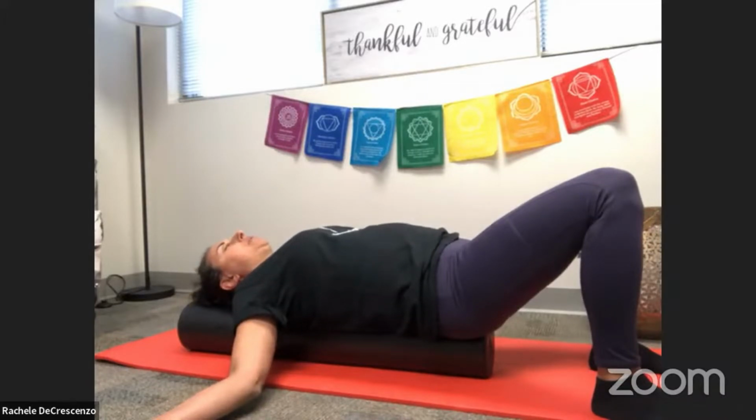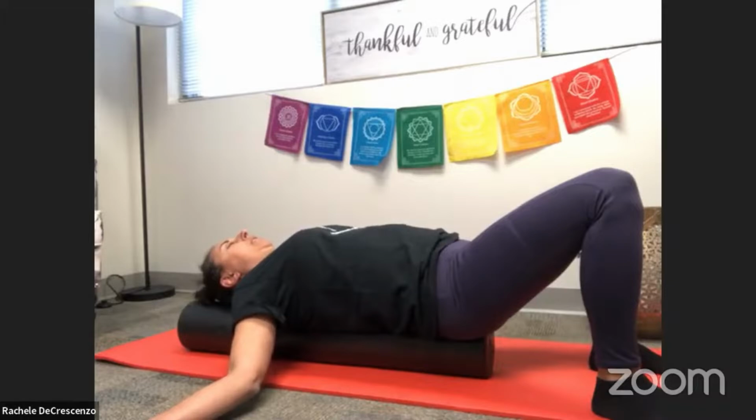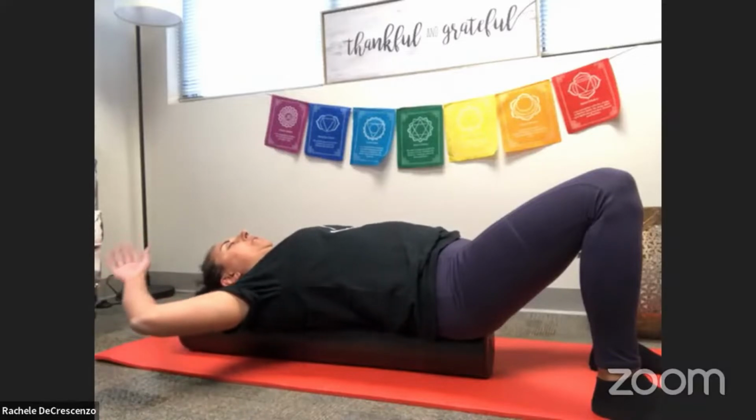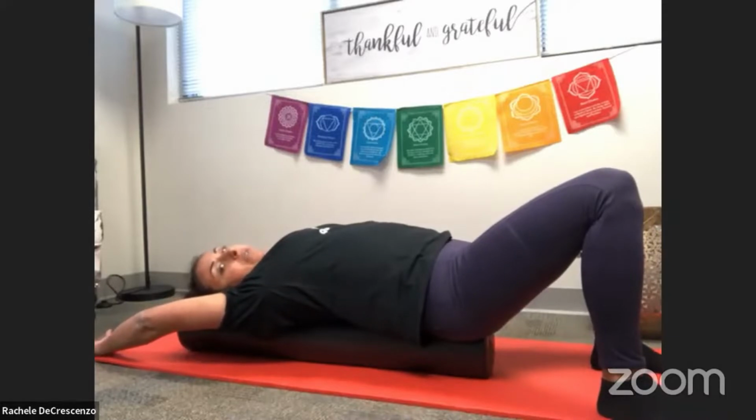So again, keep your eyes closed. It really just helps to allow you to feel and to turn off your thinking brain. Turn on the feeling side of your brain. And just let yourself sink into the stretch. Breathe into your tight spots. And allow your body to just start to open up. If you're on your back over a roller, again, play with your arm position. You may feel like one arm wants to really stretch up over your head. Maybe the other arm just wants to be out to the side. Anything is possible. Anything works.